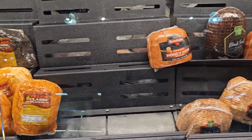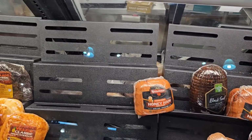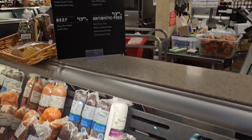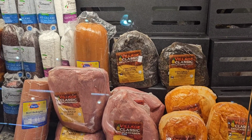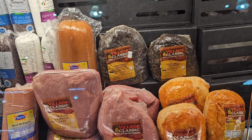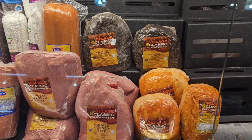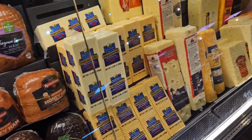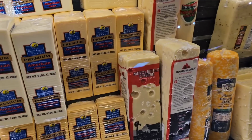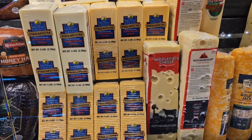Don't see any prices on this. I'm sure they might have a little... Okay, so yeah, they got something up here. $12.99 a pound for turkey, $12.99 a pound for ham, $13.99 for the beef, and the antibiotic free is also $13.99 a pound. So I got some different cheeses here. Yeah, I have to say all of it looks pretty good. I probably should have ate before I came here.